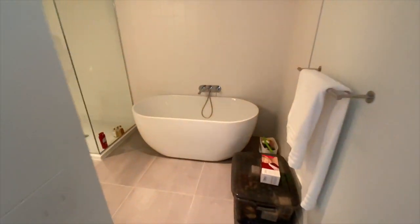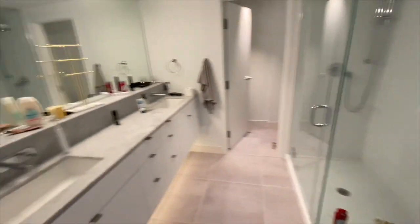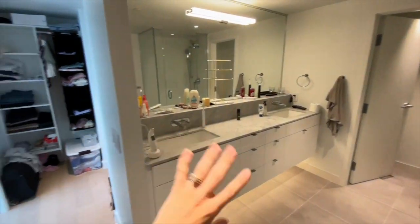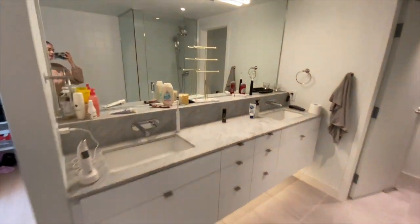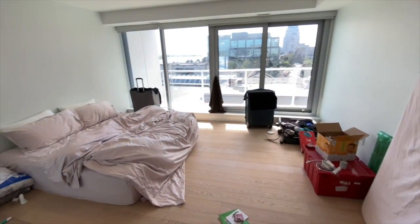And then the bath, I love the bathtub. Lily and I already had a bath in there. Shower's amazing, amazing space here. We're so lucky. We feel super fortunate. And then toilet, not exciting. Okay, here we go. Back out this way. That pretty much is it.